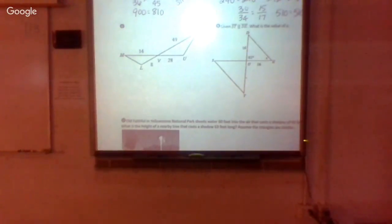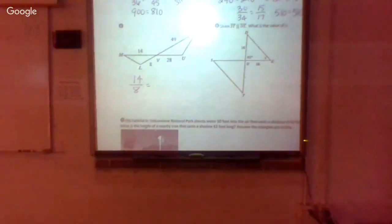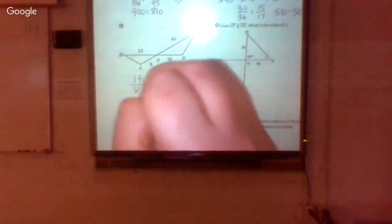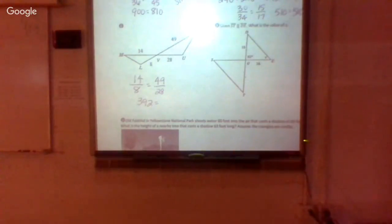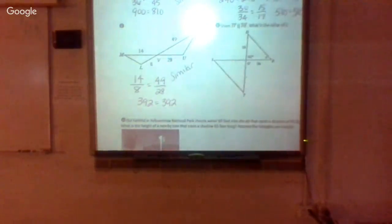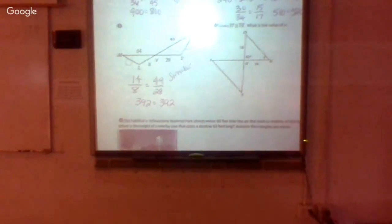Let me do 14 and 8. That's going to equal what? 49 over 28. So we've got 8 times 49, which is 392. It's the same thing. Perfect. 392, so yes, these are similar. You can stop here on this one even though they're triangles because that's all the information they gave you. There's nothing else to compare. So you can't do anything else.